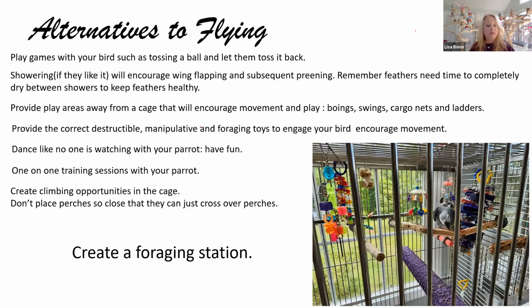Dance like no one's watching with your parrot. You have fun. Do one-on-one training sessions with your parrots. That's an excellent way, and pretty much everything you're doing and interacting with your bird every day is a training session, and it's building trust between you two. So you can always encourage the exercise at that time.